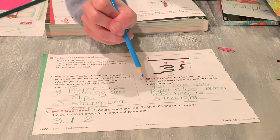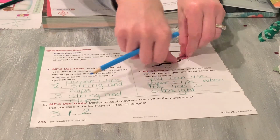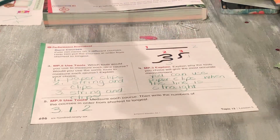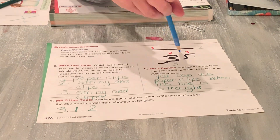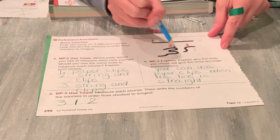Right, so explain why the tools you choose will give you the most accurate measures. And I said you can use a paper clip when the line is straight. When it's not straight, you can't take something straight like this and make it all squiggly because it doesn't bend. So I need something like my string, which is bendy and twisty, to go around my squiggles and wiggles and then straighten it out. So after I did all that, I decided that course number 3 was the shortest, course number 2 came in the middle, and course number 2 was the longest.